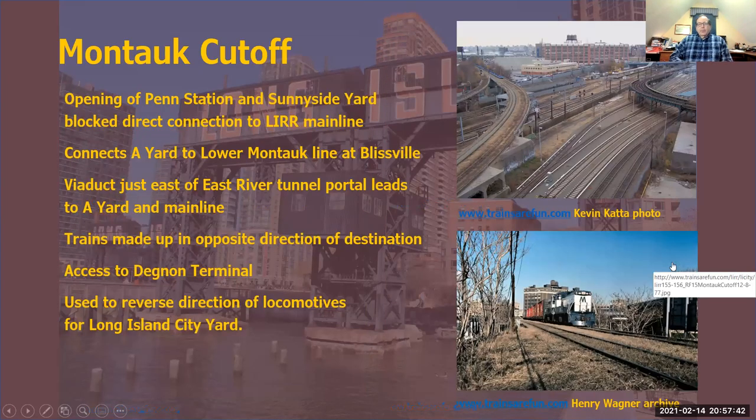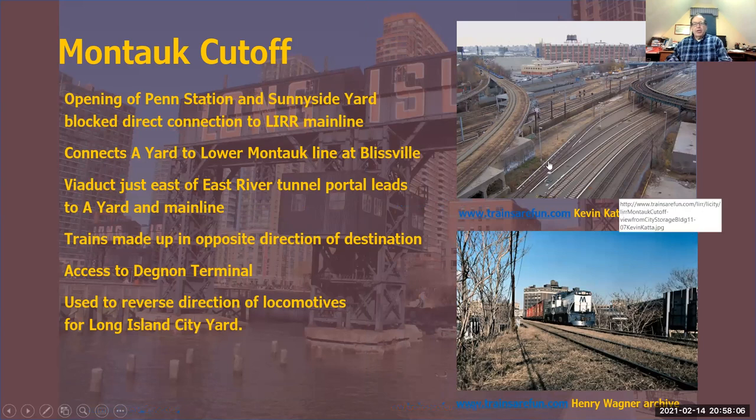When Sunnyside Yard was built, the Long Island Railroad could no longer connect from A Yard to its main line. So they needed a different way to go. They built a short line called the Montauk Cutoff, which runs from A Yard to the Lower Montauk Line in Blissville. And if you look at this picture here on the left, you can see the cutoff coming from A Yard, curving off to the left to go over to Blissville.